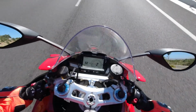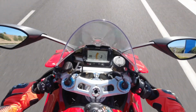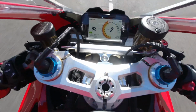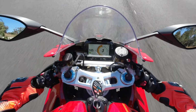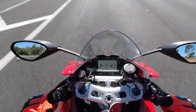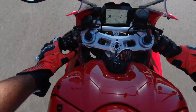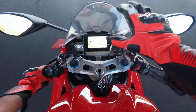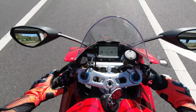But you can just feel it here. Barely hot throttle. Let's go full throttle right here. It really wants to pull you off the bike. It's so fast, it's crazy. If it wasn't for wheelie control, we would be looped out right now. We would have been looped out a long time ago.